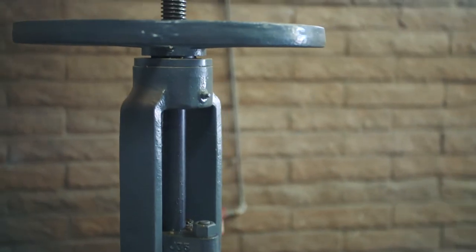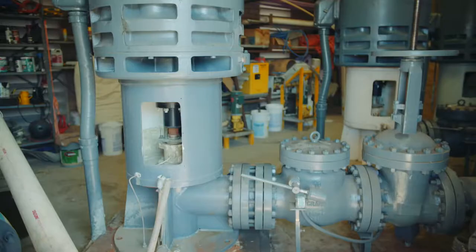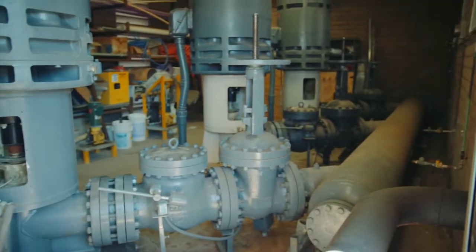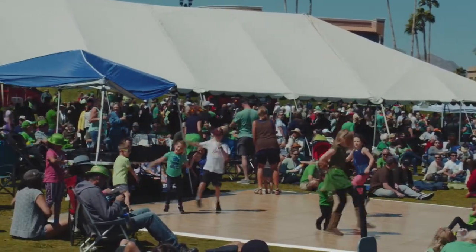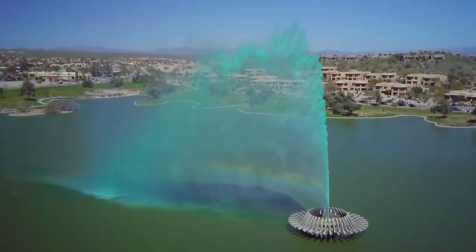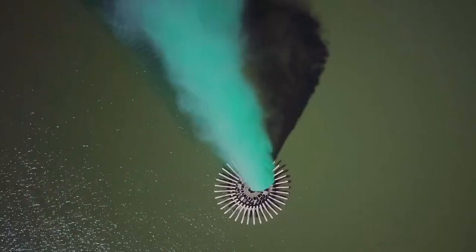It takes a lot of pressure to shoot that much water high up into the sky, and our three 600 horsepower pumps are always up to the task. Today here in Fountain Hills, we're hosting the St. Patrick's Day event. And during the event, we will turn the fountain green, two different showings at noon and at 4. And it's really the highlight of the event.